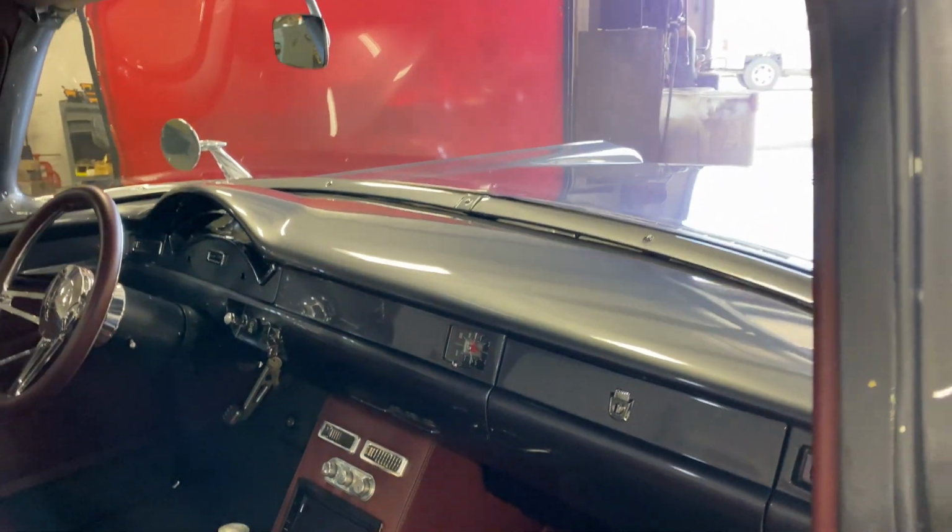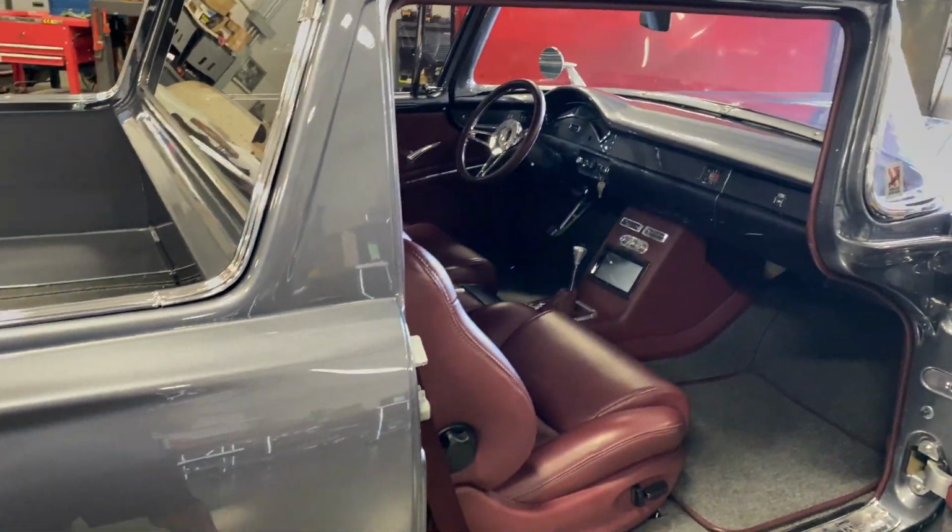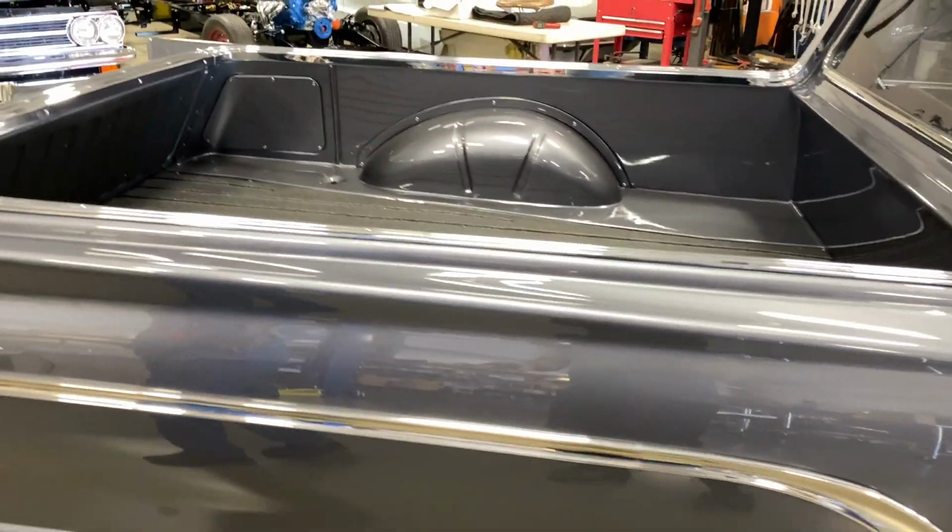H&S painted that dash too, I'd imagine. H&S painted everything you see painted on this. Yeah, amazing. It's absolutely beautiful. Oh, it's something else. Let's go to the back, because you did the same thing back here.